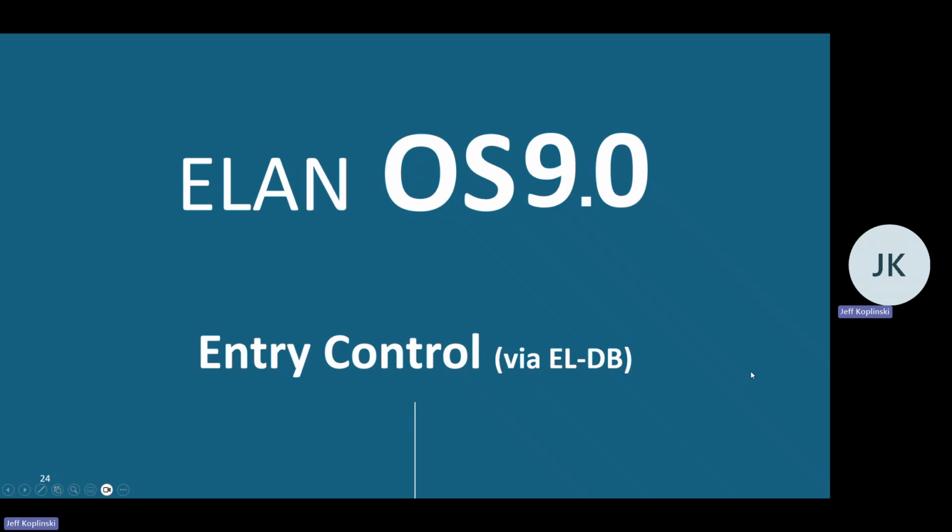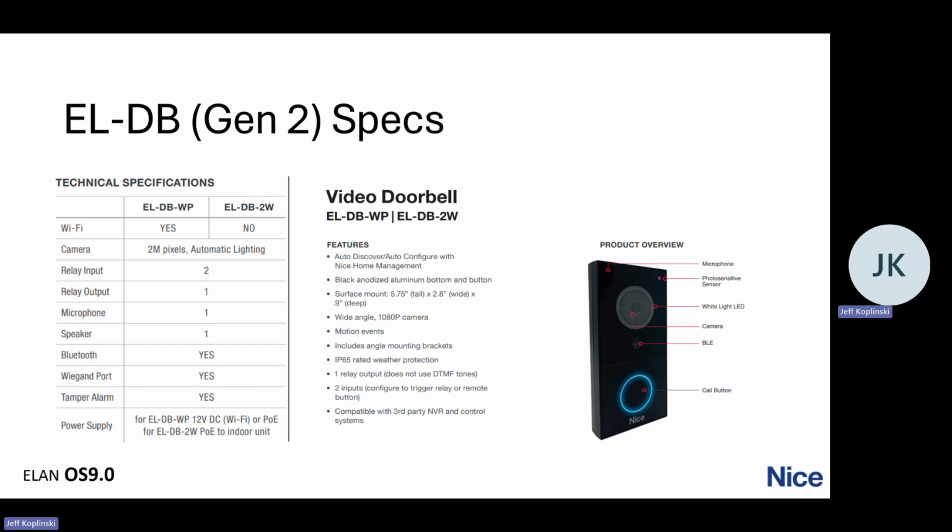Another thing we added in the 9.0 release is we were enhancing our entry control. You guys know we've got the ELDB, our Gen 2 door station. There are two options, a straight PoE, and we've also got the 2-wire option for retro applications where you just want to use the 2-wire going to the existing doorbell that's already in the residence. These have been out for a while.